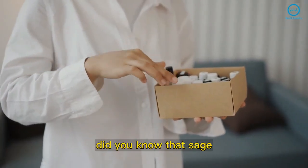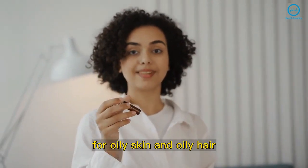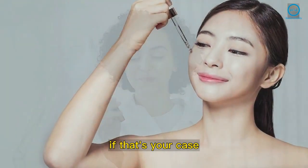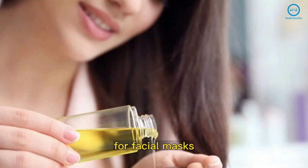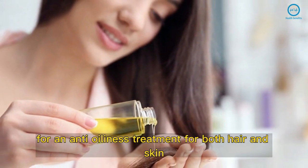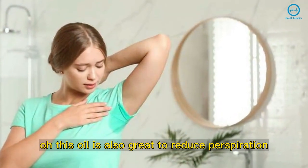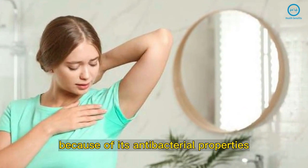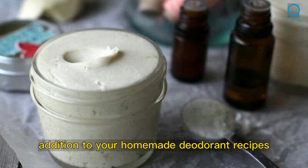Interesting, right? Did you know that sage essential oil is largely used in cosmetics for oily skin and oily hair? If that's your case, add a drop of sage essential oil to green clay for facial masks. Add a drop of sage oil in a teaspoon of aloe vera gel for an anti-oiliness treatment for both hair and skin. Oh, this oil is also great to reduce perspiration. Because of its antibacterial properties, it is a good addition to your homemade deodorant recipes.